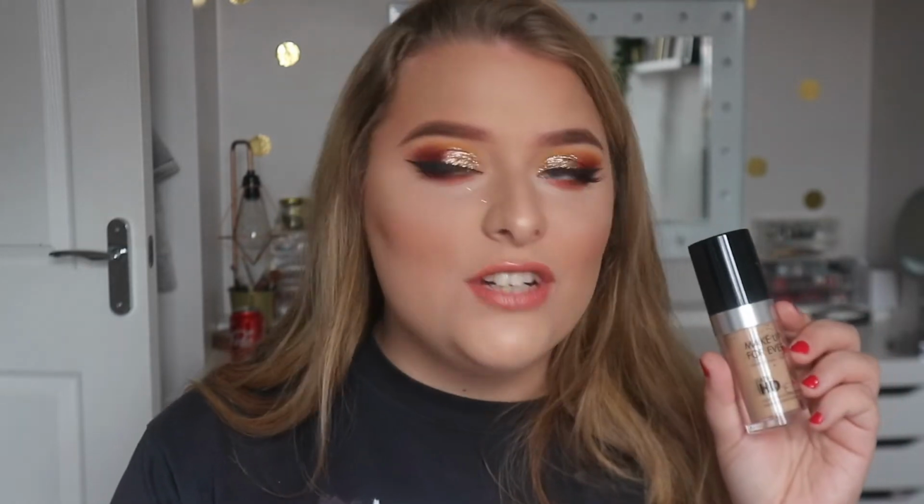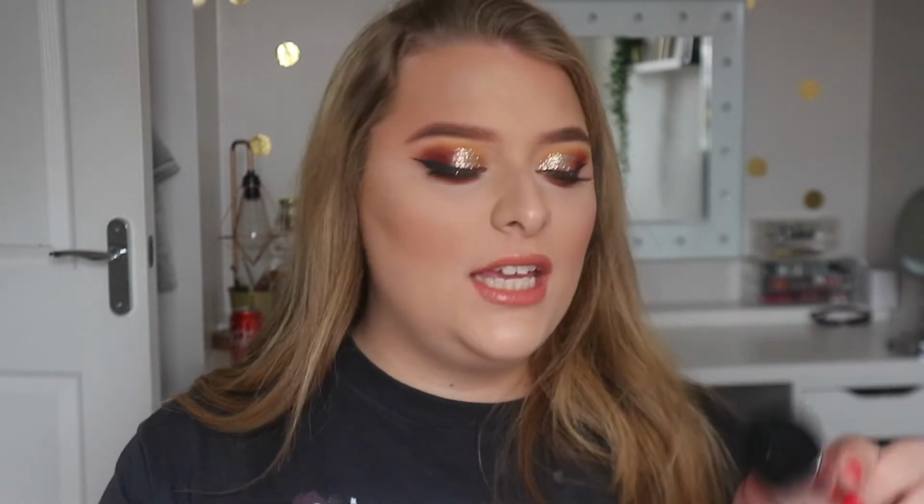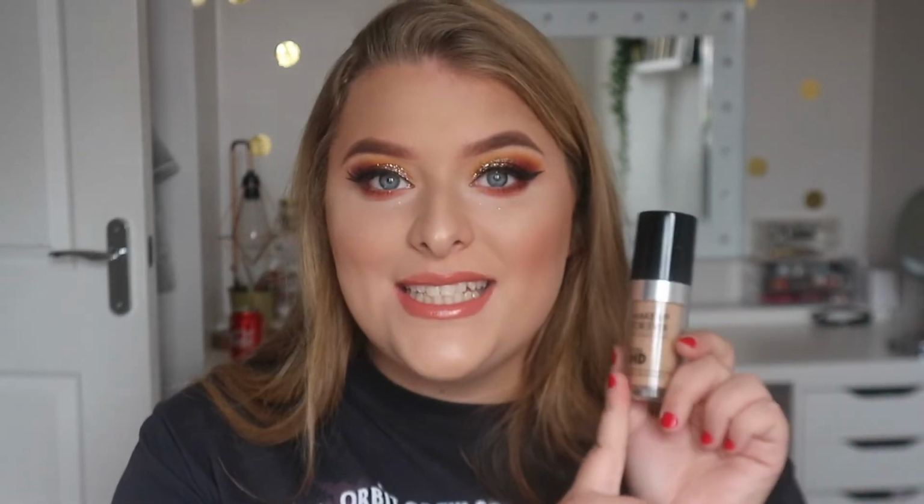The coverage is really, really good, but it's not super full coverage. Obviously, because it's Ultra HD and it's used for not giving flashback in photos, it's not a super full coverage, but it's definitely a buildable coverage. I really like the formula of this. I think it's really nice. Obviously, I got it sent to me.